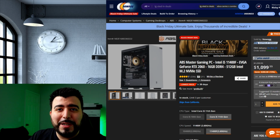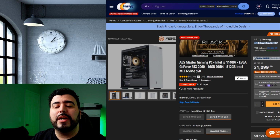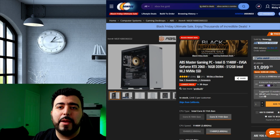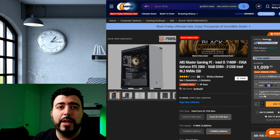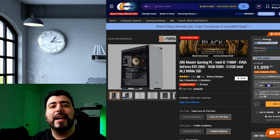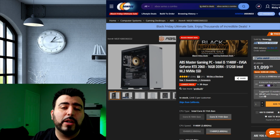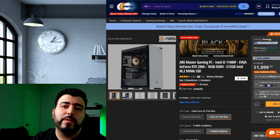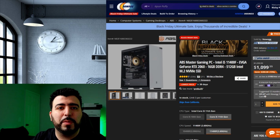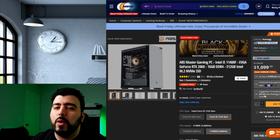Now, I had 3 desktops, 2 of them already sold out, so this is the only one that remains. If you just want an entry-level gaming desktop, this is really good to go. This is also great for video editing. This has an 11th gen i5 processor. It has a RTX 2060 graphics card, 16 gigs of RAM, and 512 storage. This is pretty much everything you need to get started with video editing or gaming.